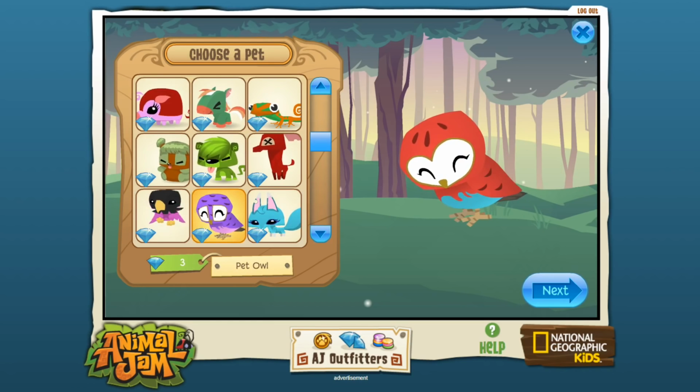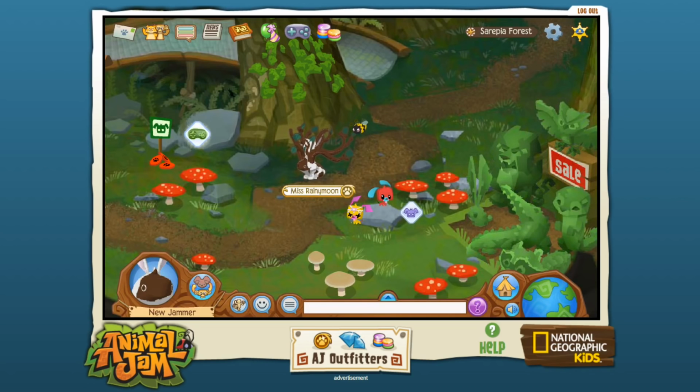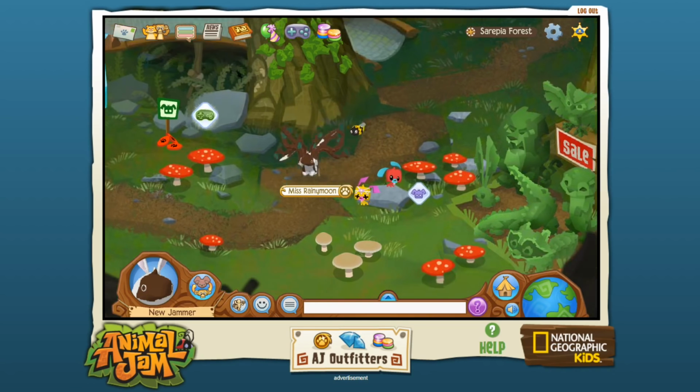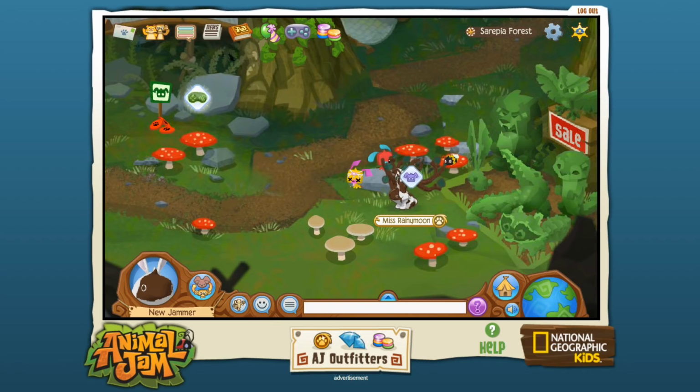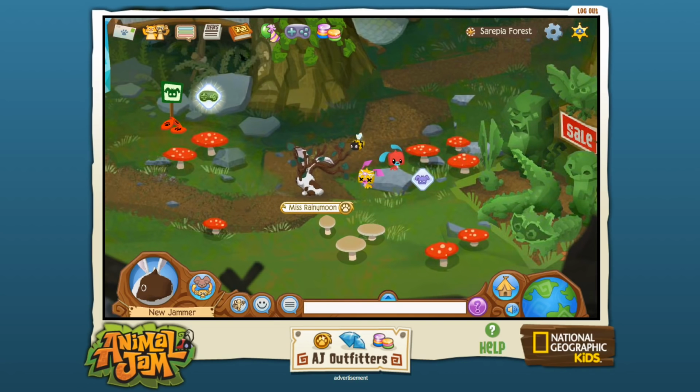Oh, an owl would be really good for her, wouldn't it? I bet Miss Rainy Moon, I mean, if we had an owl, it could just sit up inside of her branches, but having a bee right now is a really great thing too. So there's disc toss over here. Is this a sale? Oh my gosh, there's mushrooms everywhere. One of my favorite things is definitely mushrooms.